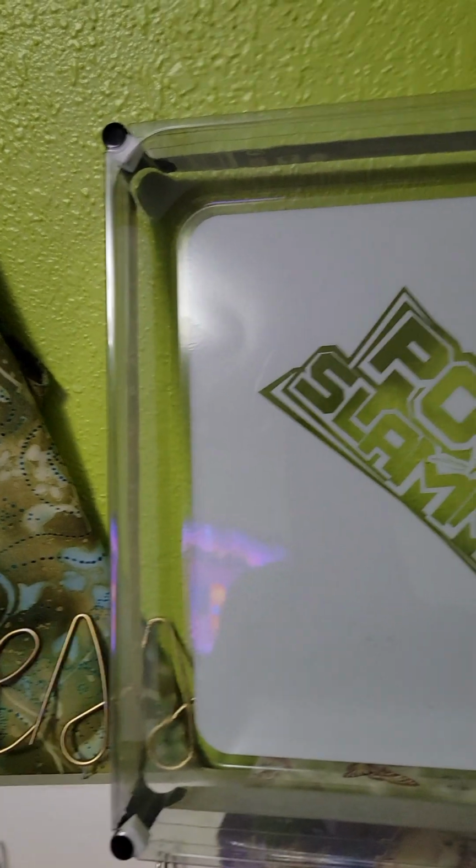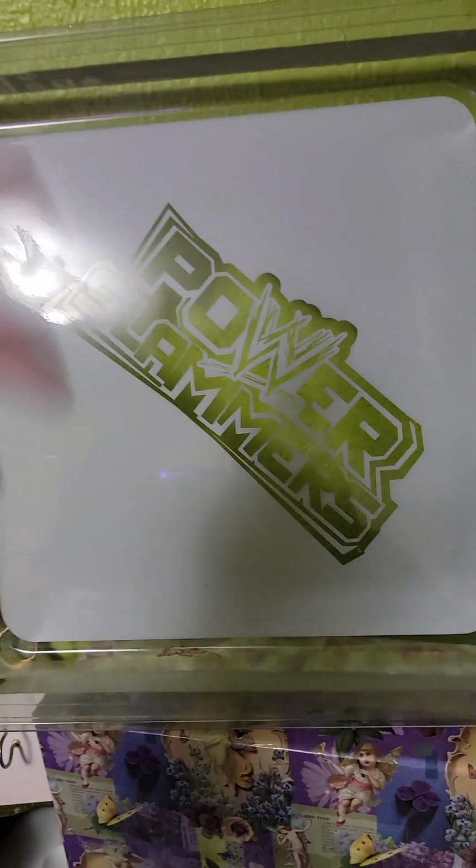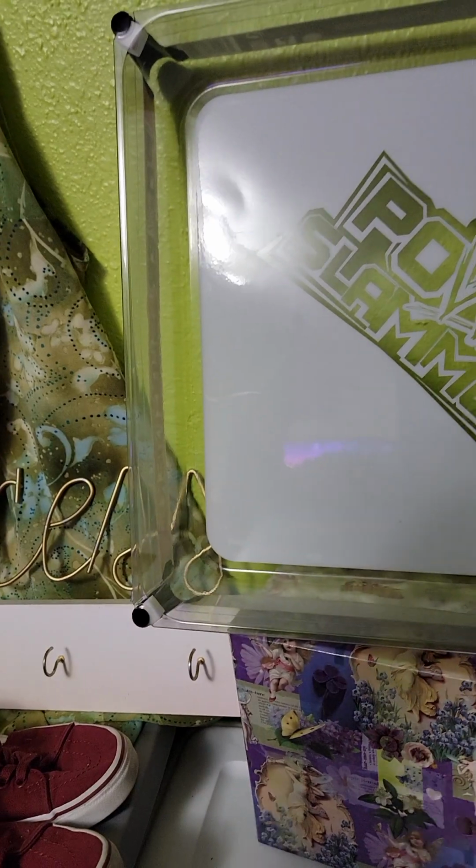And then the best sale of the day on Amazon, $30 for this Power Slammer plastic. I bought like 5 of these all together. They were 50 cents each. And that one sold.